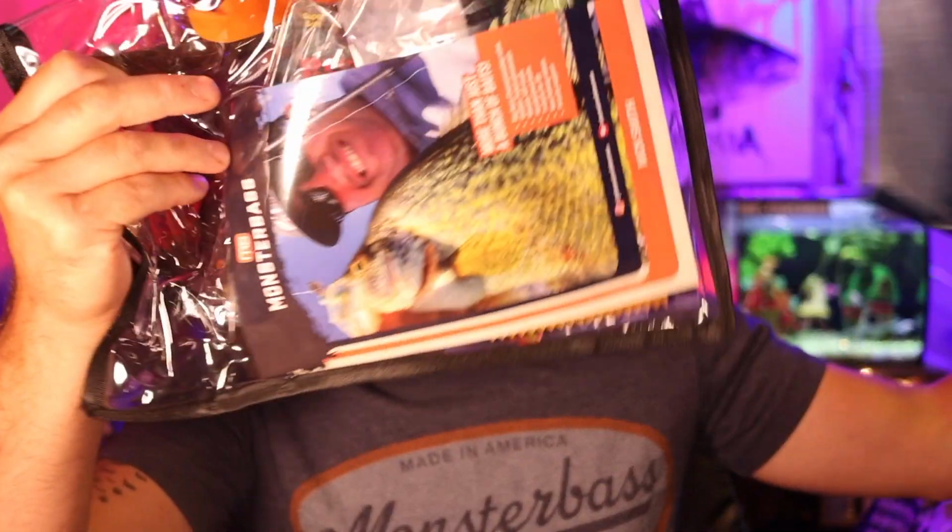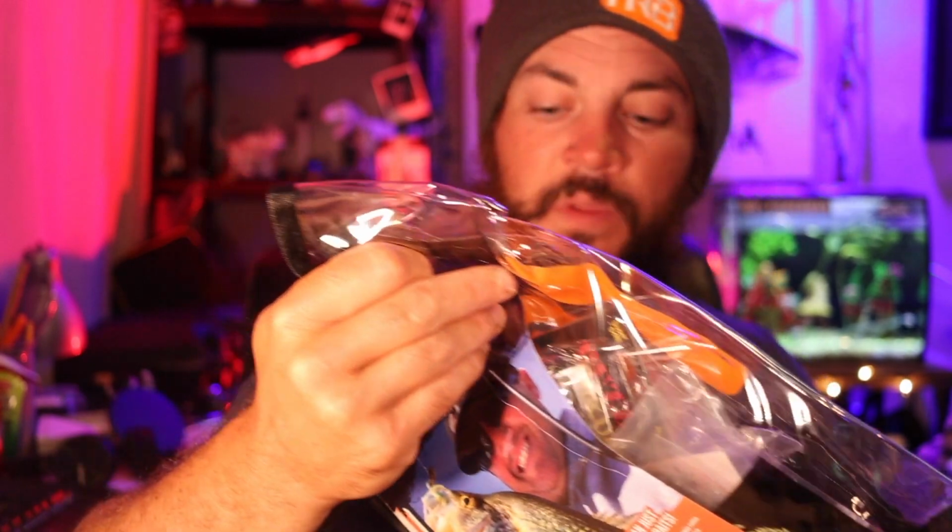So, I don't know which one's which. One's the multi-species bag and one's the Monsterbass bag. So, today we get luck of the draw. Boom. Alright. This looks like the multi-species bag.